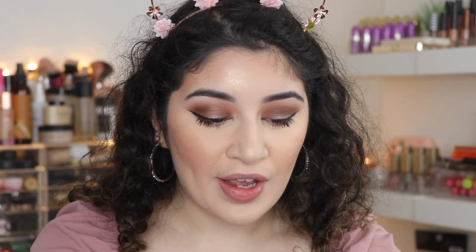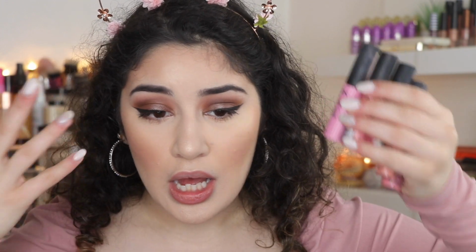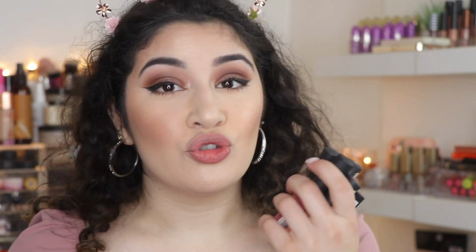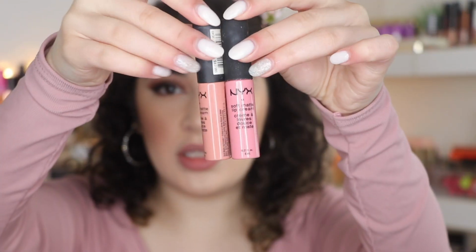But another one of my favorites, I just picked out a couple here, is the NYX Soft Matte Lip Creams. A holy grail of mine. I struggle to find a good matte lipstick because my lips get dry every second of the day. And these I find don't dry out my lips. So that's why it's my holy grail lipstick from the drugstore. I'm going to use these two today.